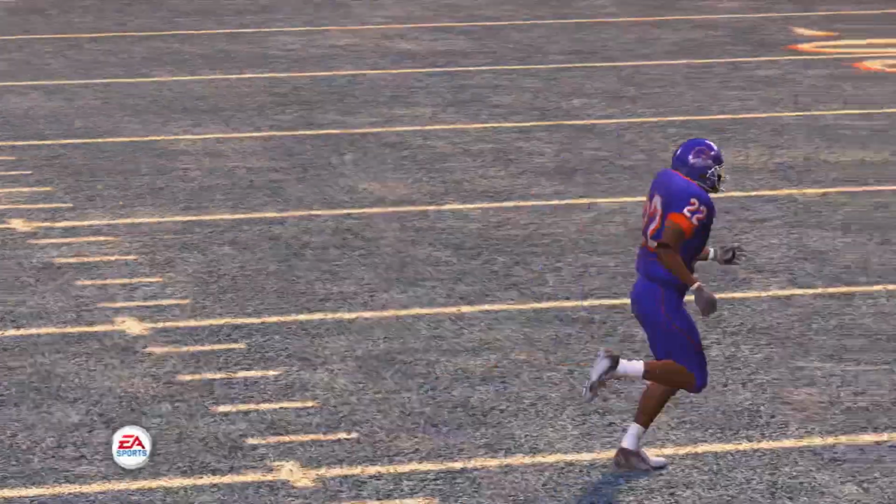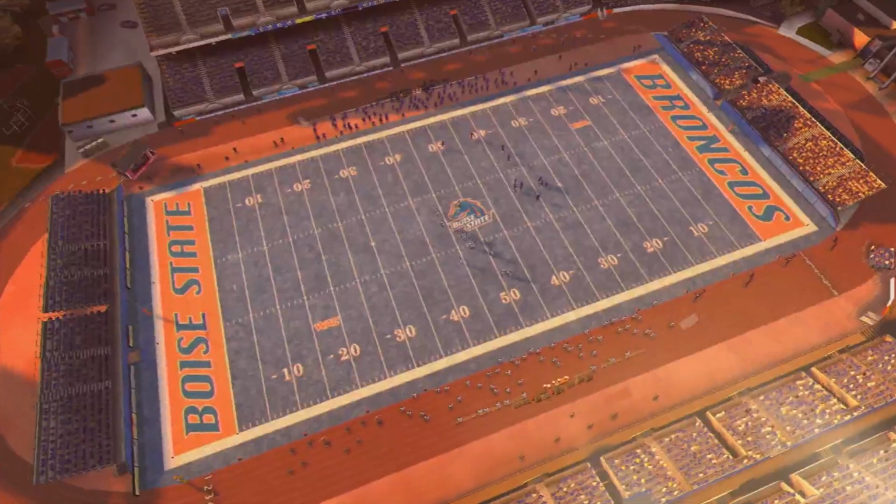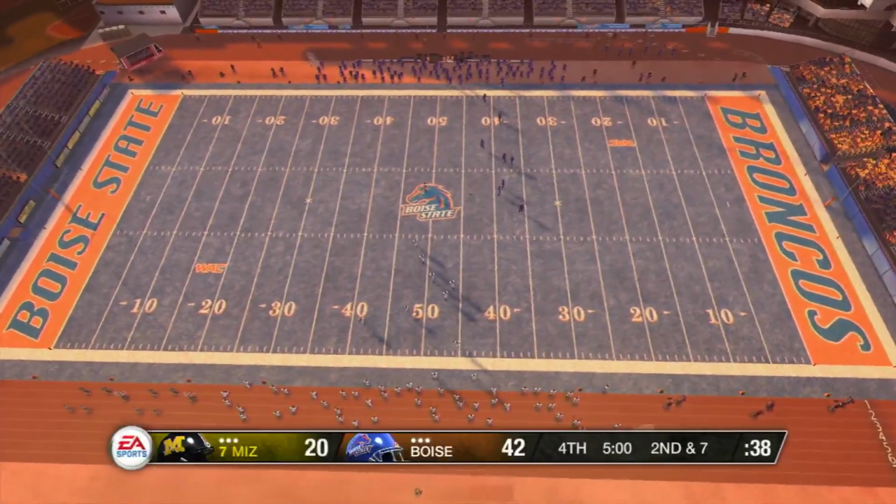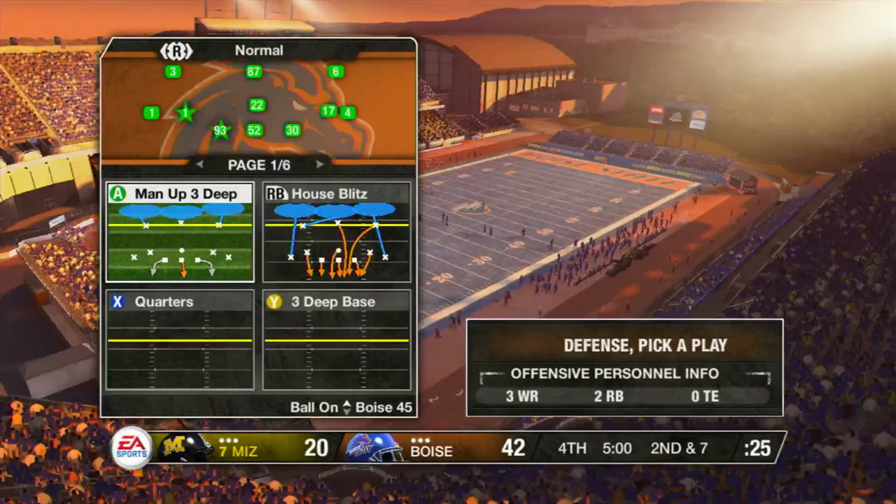We've reached quarter number four, and right now it looks like we may have an upset. Our score here at Bronco Stadium, Boise State 42, Missouri 20.